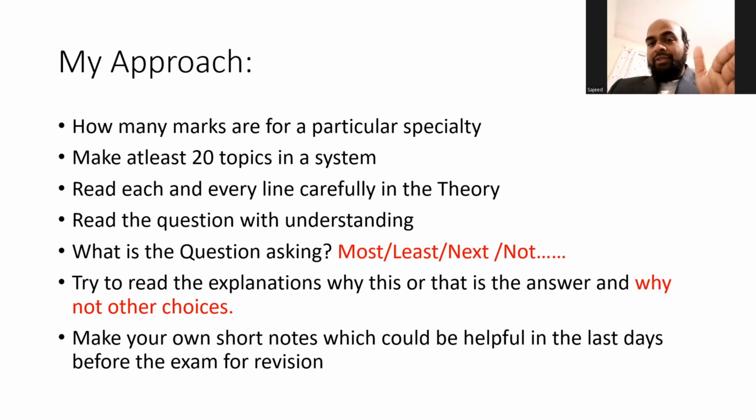So try to read the explanations. Even if you get the answer right, try to read the explanation of why the other options are wrong. That is the way you have to tackle this exam. While you're practicing, you might be a bit lenient and just say, okay, this is yes, and go on.